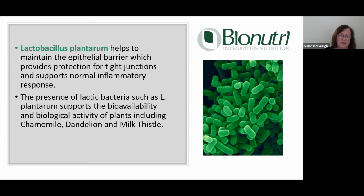And this is plantarum. I've just spoken about this, but it's very good for epithelial barrier function as well, so leaky gut, and supports the bioavailability and biological activity of plants, including the chamomile, dandelion, and milk thistle.